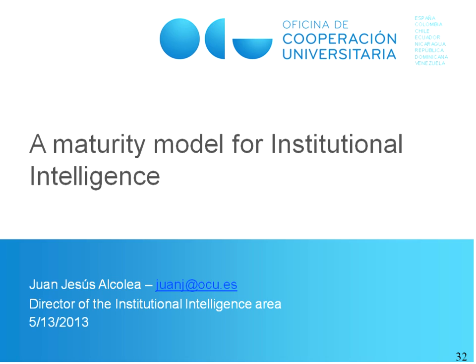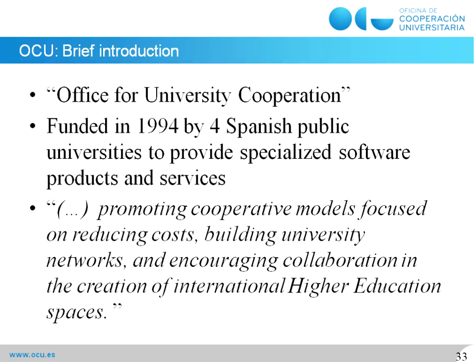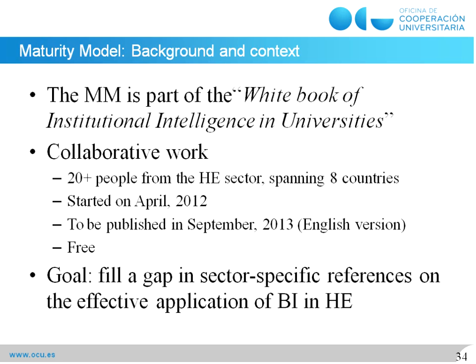Let me start by quickly introducing the organization I work for. OCU stands for Office for University Cooperation. It was founded in 1994 by 5 Spanish public universities. There's a mistake in the slide. It says 4. It should say 5. These universities were not very happy with what was being offered in the software market at that time in terms of cost and suitability for higher education. So they decided to create a company to provide software products and services specialized in higher education management. The quote at the bottom of the slide is the part of our mission statement that in some way justifies the project that I am presenting today.